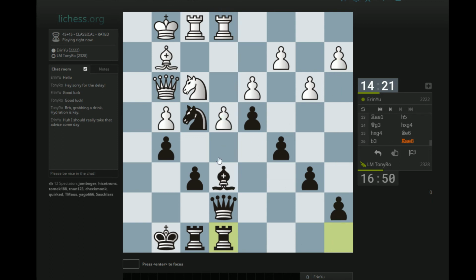e5, rook a to a8 maybe. Rook a2, excuse me. E takes, knight takes. Um, that might actually work. That might actually work still. That would be kind of silly. Again, there's no real way for me to get rid of these things. Trade this for this.